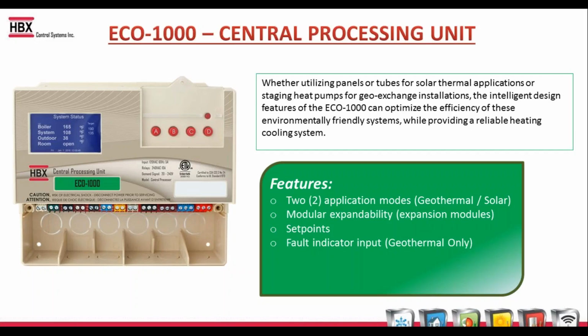It also has a fault indicator, and an automatic heat and cool changeover feature. What that does is we have a warm weather shutdown and a cold weather shutdown built into the control, so you can adjust the settings. So it doesn't matter if your thermostat is calling for cooling. If it's only 40 degrees out, you can lock those out.